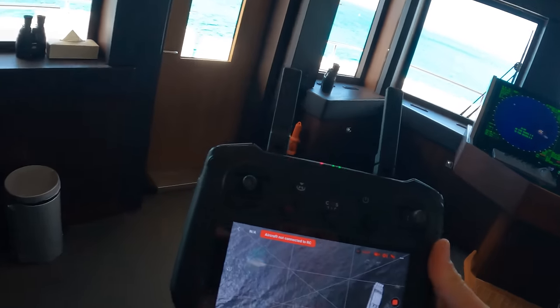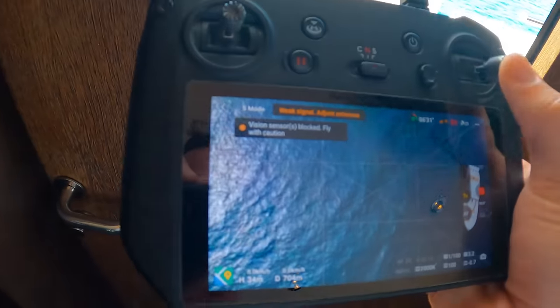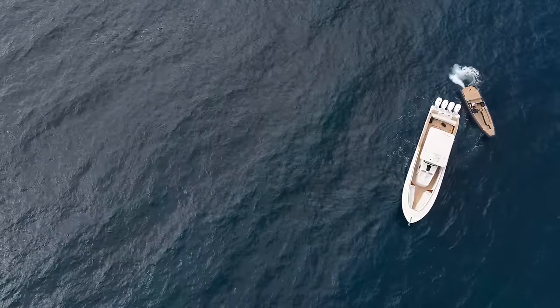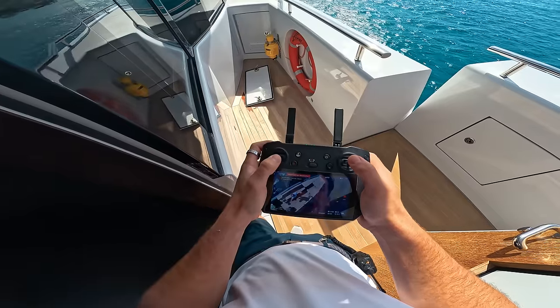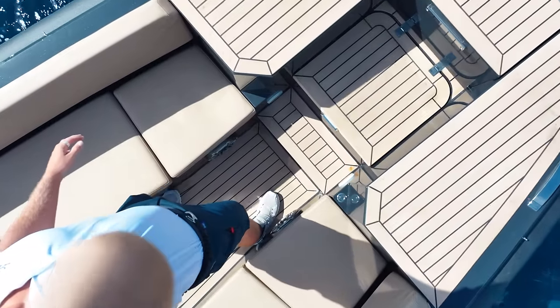Just gonna move this so we still have connection. There we go, that's looking good. You guys can actually see what the drone's seeing. Yay. All right, just do it again. Tristy, take a selfie.